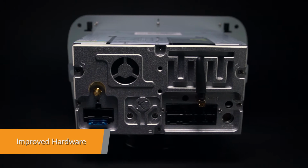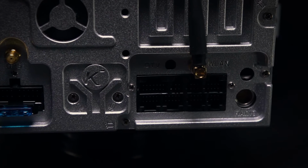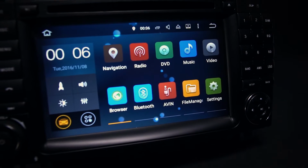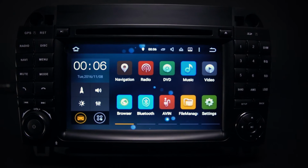Equipped with a professional-grade core board, this unit offers a smooth and fast operating experience. The onboard 16G ROM allows you to download your favorite apps, such as navigation, games, videos, and much more.